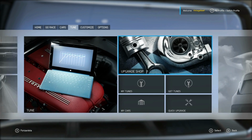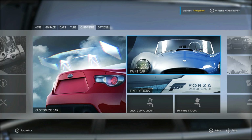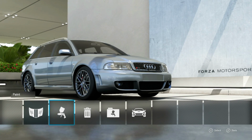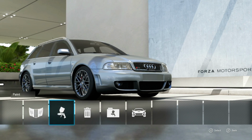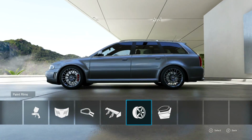Can I customize? There we go. Paint car. Find designs. Customize car. Can we paint the wheels? Paint your car and apply... I know. Apply decals, paint. Yeah!